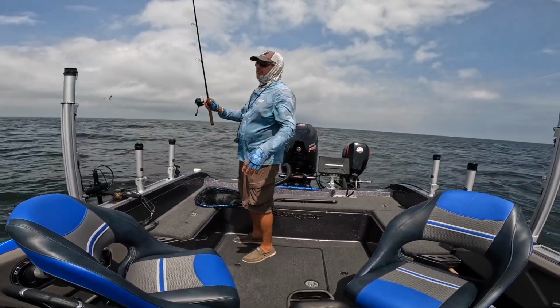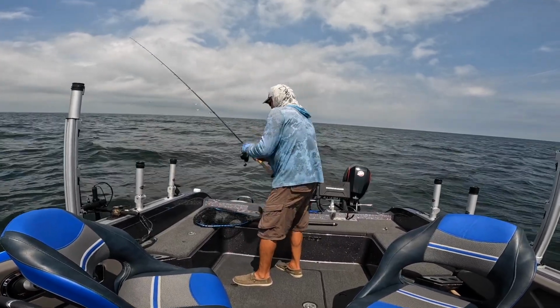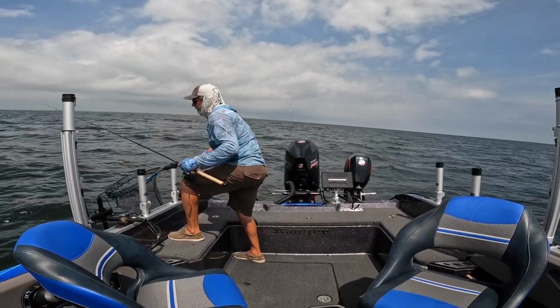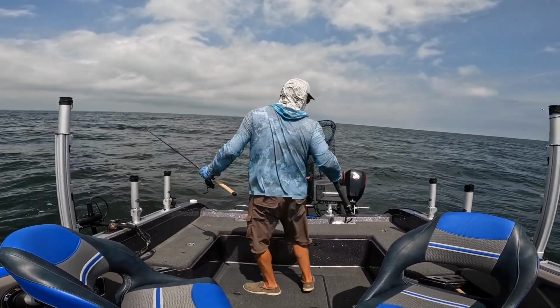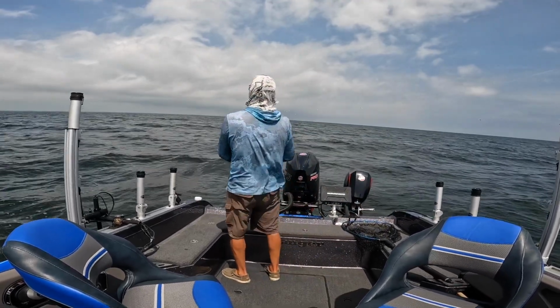The bright baits have definitely been shining on the bright days. Your grape schlagers, Gold Rush grape, your darker stuff, definitely been shining on the earlier days. So that's another good tip for you when you're out here shivering.